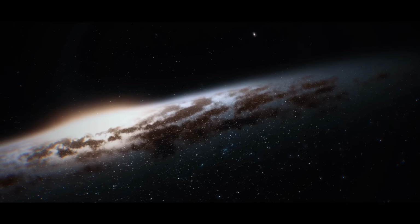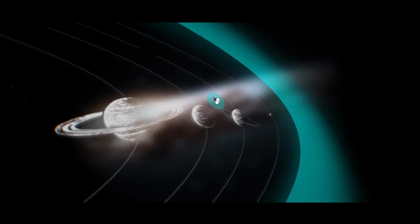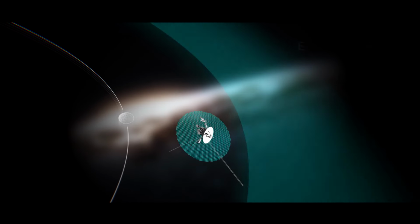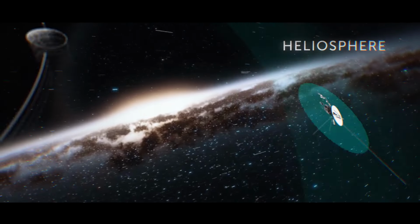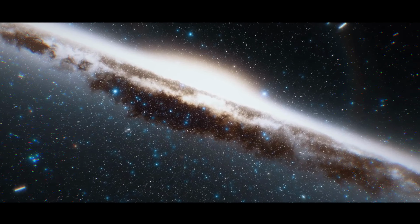Even more impressively, Voyager 2 is the second human-made object in history to reach the space between stars after passing through the heliosphere. That's a bubble of magnetic fields and particles produced by the Sun and protecting the solar system.